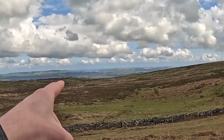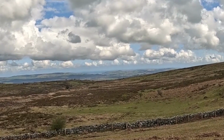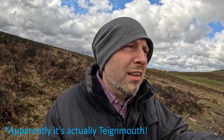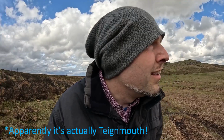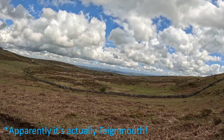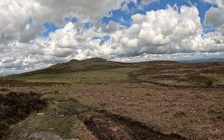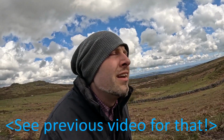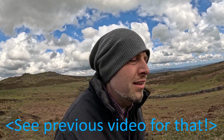You can sort of see the sea through there. I guess Exmouth down there. That might not be exactly what's over that direction, but it sure does look like a river mouth opening to the sea. Saddle Tor there. We might go up that again when we're down. Might not. Might even drive back down to Bovey Tracey and take a right at that roundabout and see where it puts us.